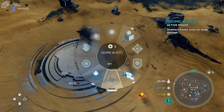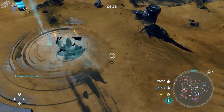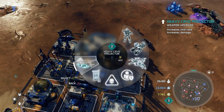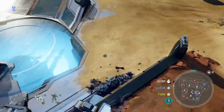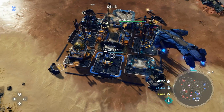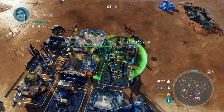So after a very, very long test, we see that the Sentinel is just barely better than the Frostraven. It was pretty close. The reason why it got prolonged is it looks like the Frostraven just froze the Sentinel, and then not a lot of damage happened after that. So it really dragged out the length of this test. We're going to go ahead and upgrade both of these units and try it one more time and see what happens.